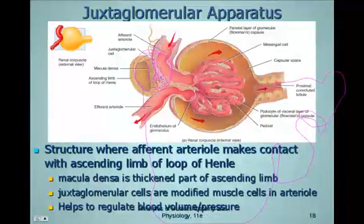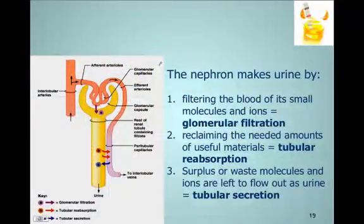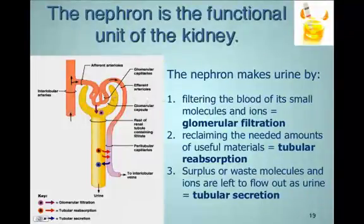So the nephron, again, is the functional unit of the kidney. What we're going to do now is talk about how the nephron makes its urine. For the first part of the lecture, we're going to talk about number 1. And then I'm going to break this up, and in the second part of the lecture we'll go into number 2 and number 3. I'm going to split this lecture so that it's not so large that it's hard for you to download and getting hung up. Hopefully breaking this into 2 lectures will make it easier.